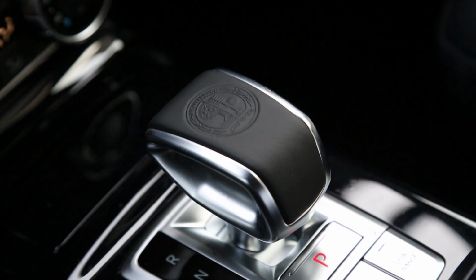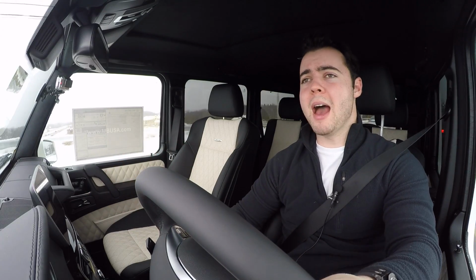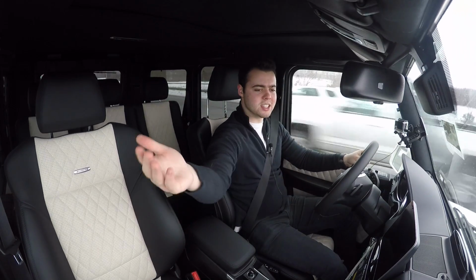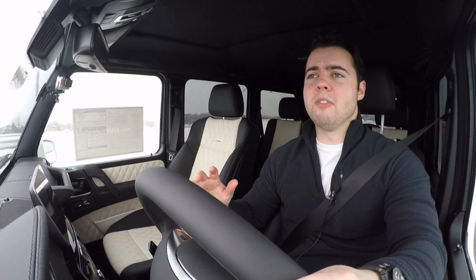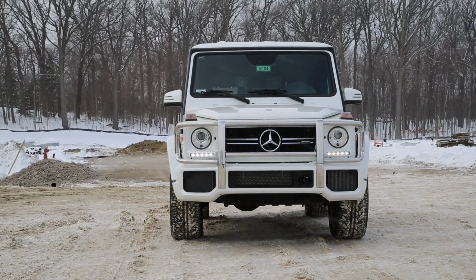You've got a heated steering wheel, heated and cooled seats, a command screen with an incredibly nice backup camera. You've got a Harman Kardon speaker system. The dash is leather, even a handle for passengers to hold on for dear life when you have no idea what you're doing on the off-road, but you think, hey, I bought a $150,000 G-Wagon, might as well try. That is draped in leather as well.